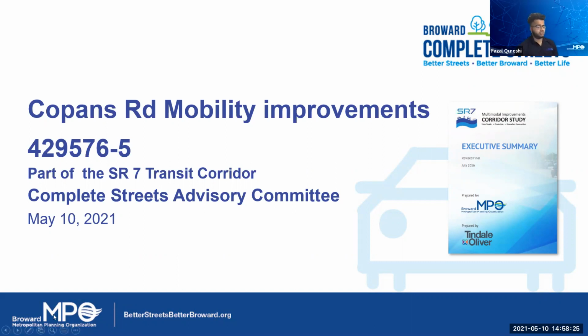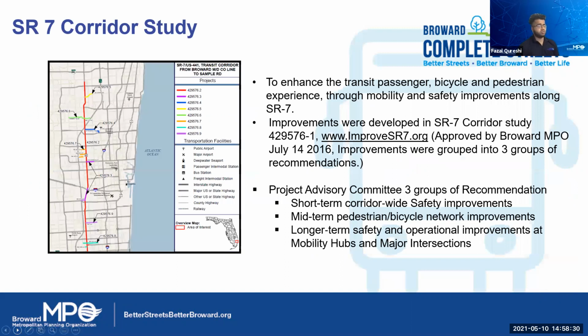Can you go next, Amanda? So this project originated from our State Road 7 corridor study that was adopted by our board in July of 2016. One thing that the study was looking for was how we can improve the multimodal access to State Road 7, since it was identified as a high transit priority corridor. The different recommendations were broken up into short-term, mid-term, and long-term improvements. Through this study, many different projects were programmed out of it. For this one, there have been 8 different projects where the improvements extended from intersection improvements to implementing bicycle and sidewalk improvements on various corridors that connect to State Road 7.